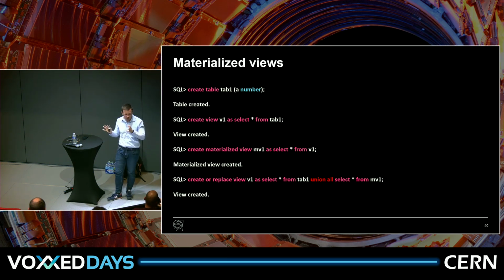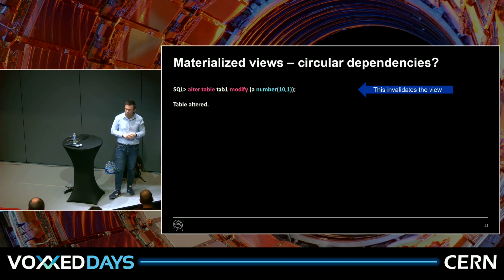It will not return something that you would expect, because the second part of the union all will be simply empty, but this will work. This is a valid SQL statement. This is not a problem. If you just query the data, if you modify the data, this is fine. But as soon as you do a table modify to change the definition of the column, this will invalidate the view. And the invalidated view will invalidate the materialized view. So you start to propagate invalidated objects in your database.